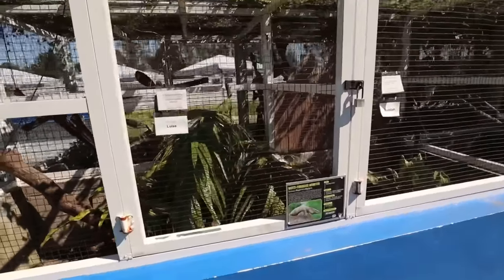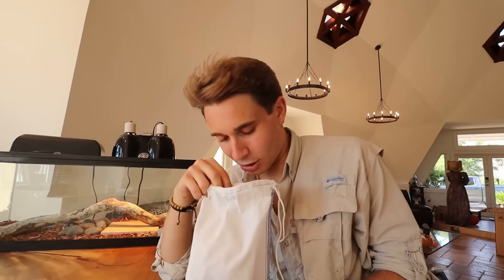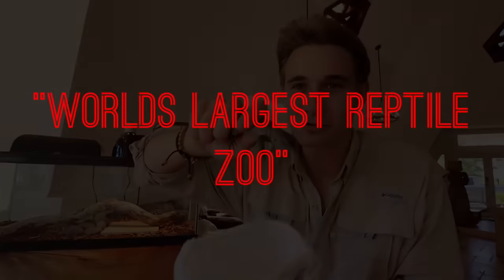Today we got some new animals here at the Redland Conservation Center. We're gonna be heading to the world's largest reptile zoo right here in Florida. So there's some white throat monitors in here. So we just saw this side of the exhibits. He's the tamest rhino iguana here at Iguanaland. Oh, I see him. And now we're gonna take him out right now in 3, 2.